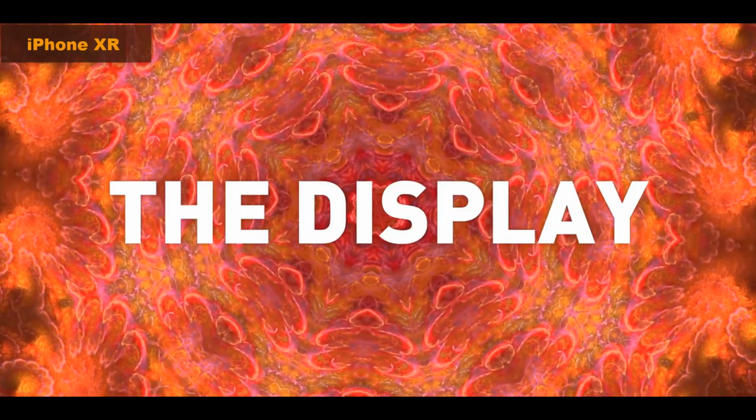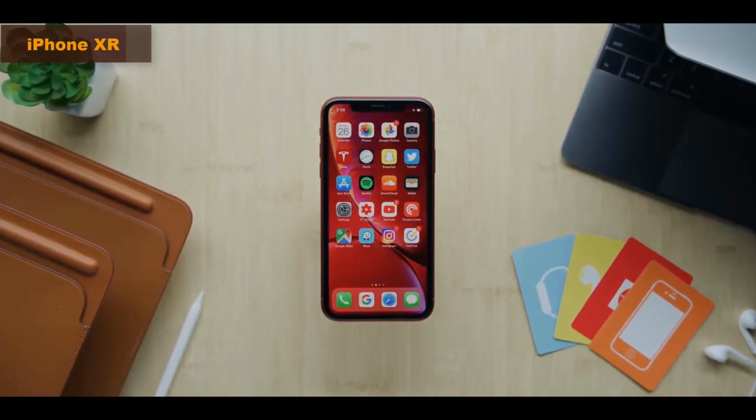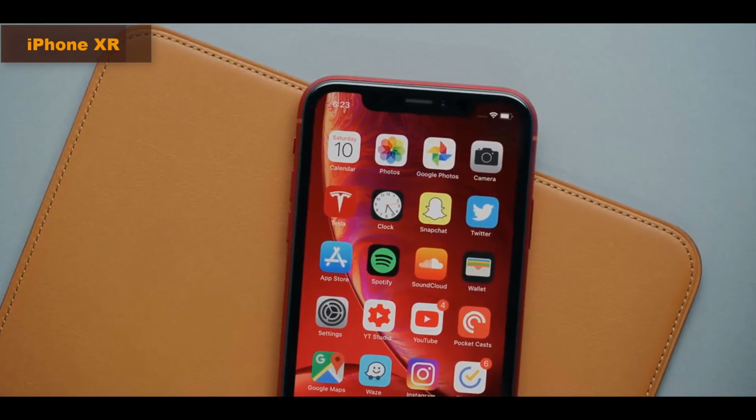Okay, so the display. This is the biggest difference versus the iPhone XS. This is why Apple was able to make this phone that costs $250 less. This is why this phone even has a reputation already before people even get to use it. This is the most controversial part of this phone.